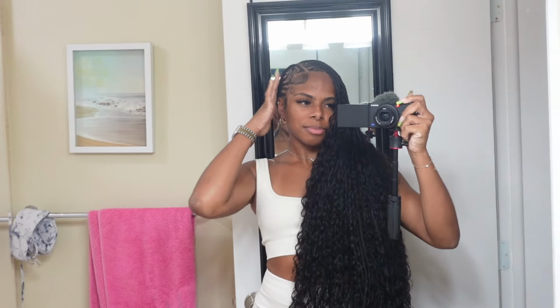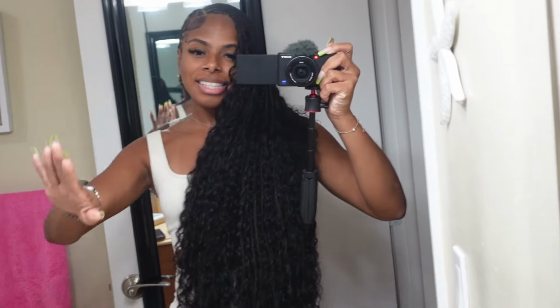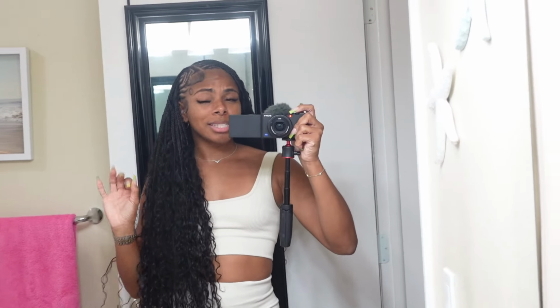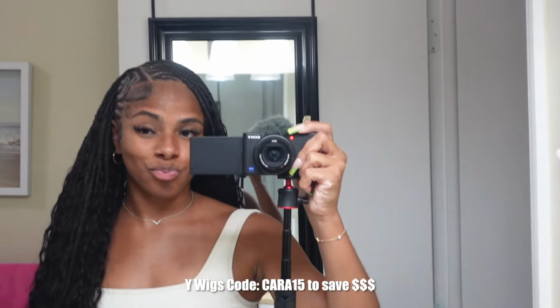It's giving install with braids. Like a full, like, this is insane. It's so full, so thick. Listen, if you're looking to get a super full look that gives braids and bundles, 3 bundles of this water wave. That's it. That's all you need. Well, not all you need. That's a lot, but yeah, y'all.